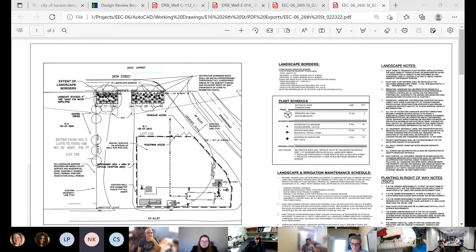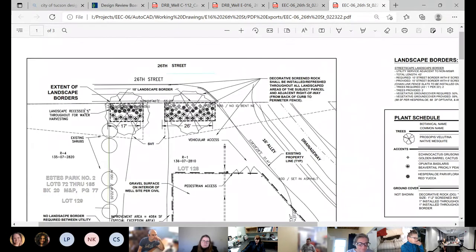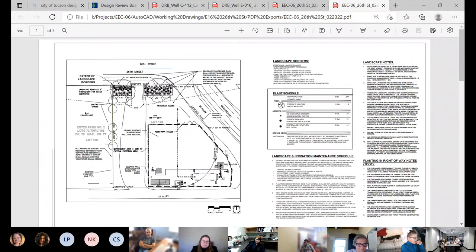So it shows up here on the right side. I mean, on the left side of the plan here, Carol, it says the landscape recess 6 inch throughout for water harvesting in these areas. I'm happy if there is additional information that you would like shown on these plans. I'm happy to include those as we move. If that detail doesn't suffice, I'm happy to instruct our landscape architects as we move through these processes to ensure that is included on these plans there.